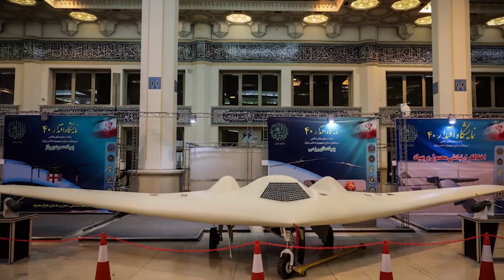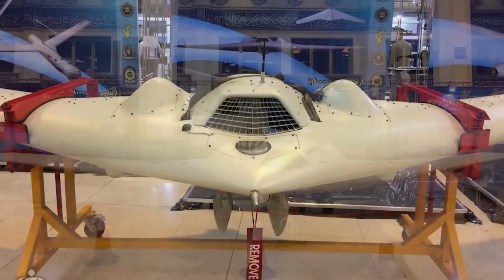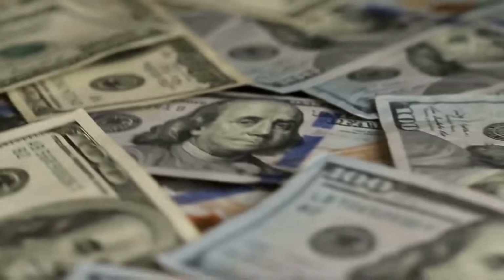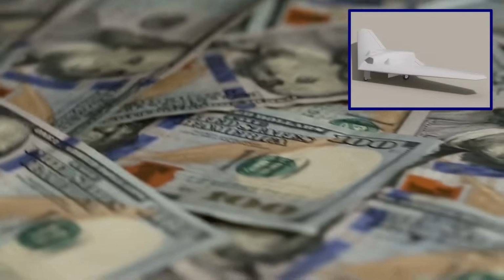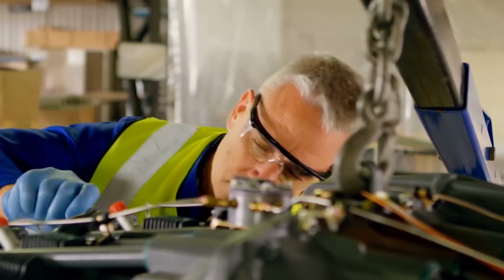Some speculate that the Beast of Kandahar may not have the most advanced technology that exists, but that it's favored for its cost-effectiveness. It's been reported that the drone's per-unit cost may be as little as $6 million, which would make it attractive to the military as a low-cost machine with high capabilities.